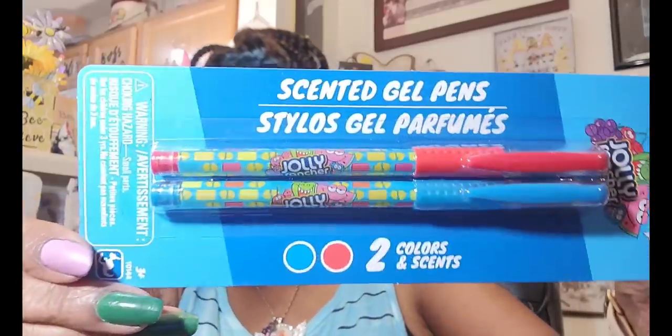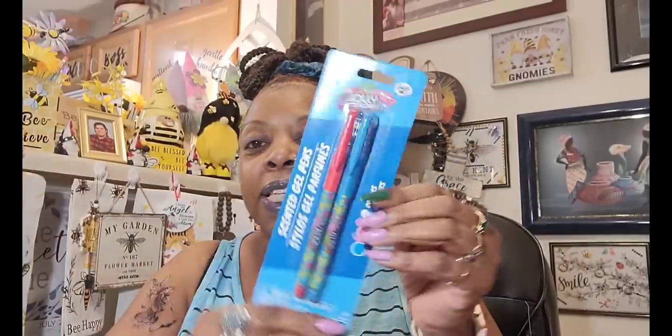These are the two pack of the scented gel pens. And they have the color that they come in right there. And that's where they say, smell me. Now, if they smell like Jolly Ranchers, I'm not sure, okay? But they do have a smell. It smells kind of fruity, okay? But I did pick up the two-pack of the gel pens.